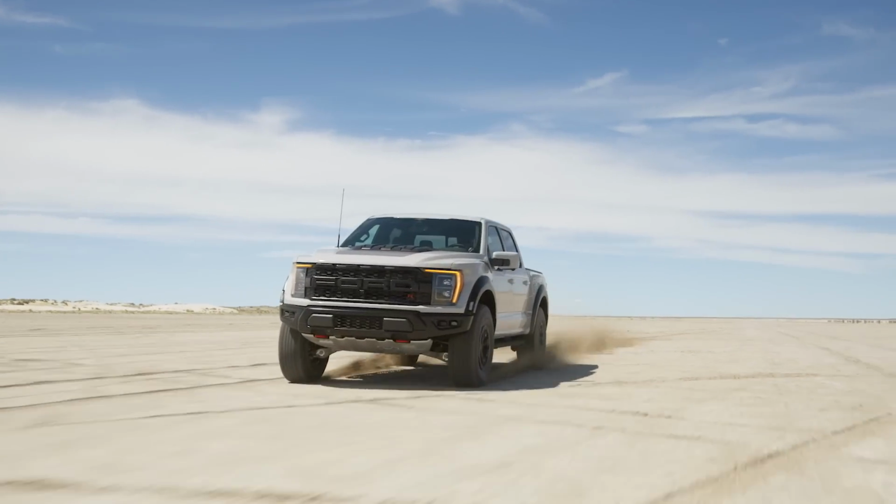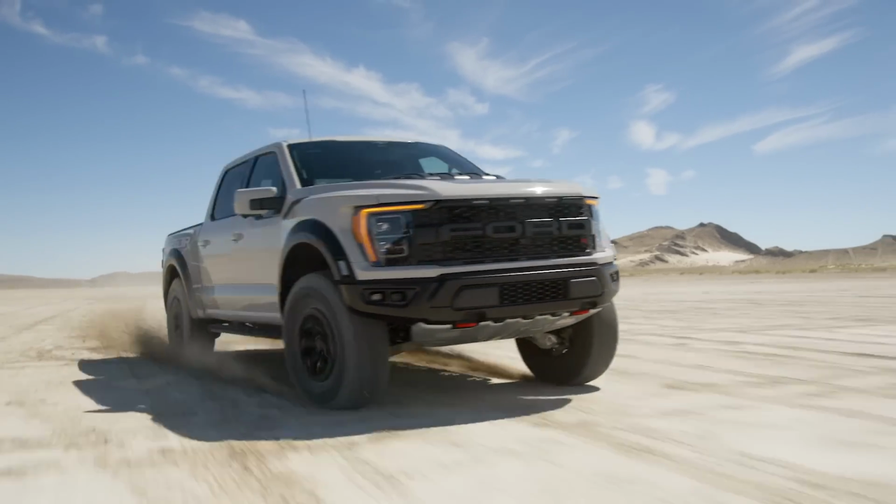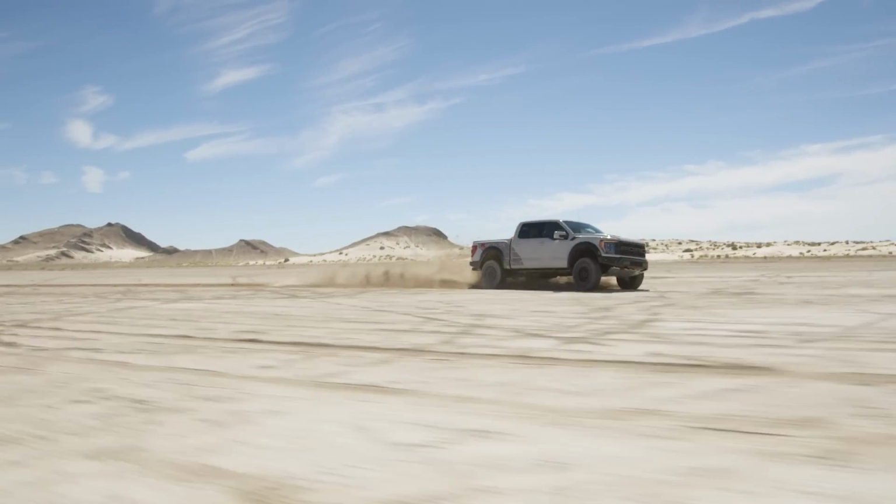And if you love trucks, or you just love something big, like maybe you always dreamed about buying a monster truck, well, this is as close as you're going to get to that. And you know what? A company like Toyota will never produce a vehicle like this, because one, it is too much of a niche vehicle, and two, they're just not in the performance mindset that maybe Ford is.